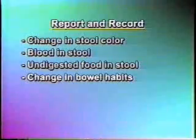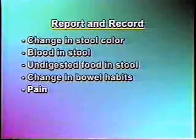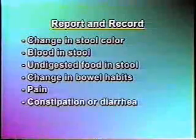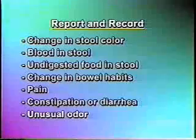Normal frequency of bowel elimination varies from person to person. So report changes such as increasing or decreasing frequency of bowel elimination from normal, as it may signal an underlying health problem. Also report any reports of the patients experiencing pain related to bowel elimination, any constipation, diarrhea, or flatus that you observe, and finally, any unusual odor.